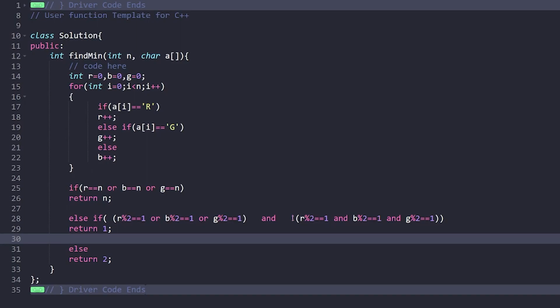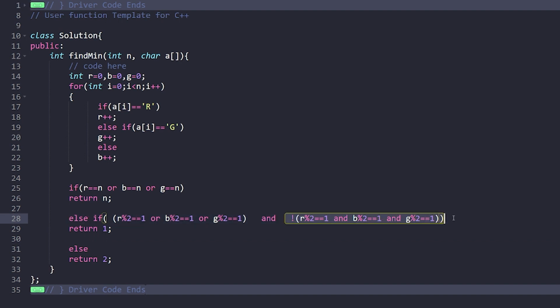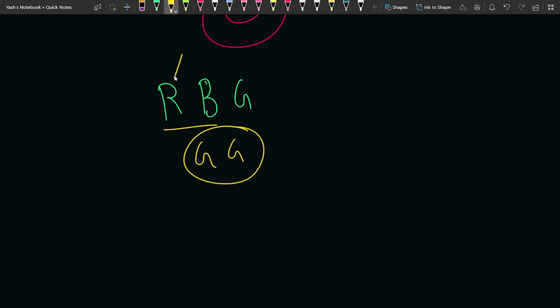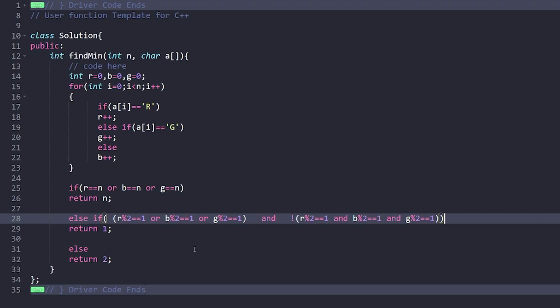Otherwise that is not true, because if all three are odd, then I'm not going to get the answer as 1. You can observe that, because if I have R, then B, and then G, and I solve this up, I'll get G and G. So for this basic case, when all of them are odd, I'm getting an answer of 2, right? So this is how we do this particular problem.